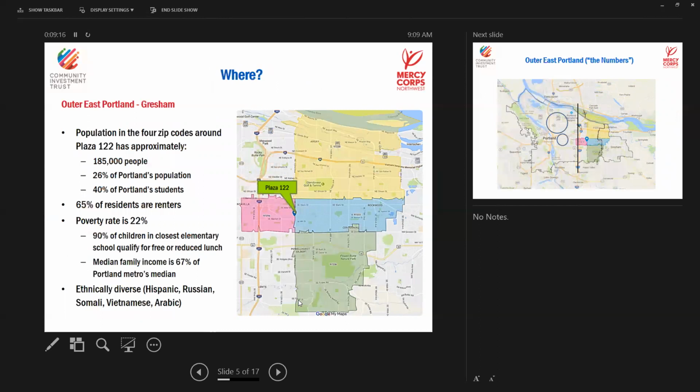We're targeting 4 zip codes. The property you can see is right in between 2 zip codes, and we wanted to include areas that had a lot of affordable housing, again, because we wanted to target renters. And the diversity of the neighborhood. It's the most diverse area in the state of Oregon. Nearby David Douglas School has, I think, 60 or 70 different languages spoken. So we really wanted to target people that are otherwise left on the margins of an opportunity such as this.